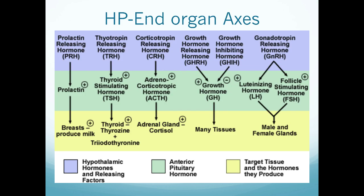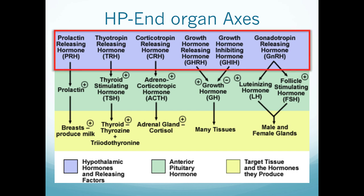This diagram represents some of the hormonal control patterns that exist between the hypothalamus and the hypophysis. This top row represents the releasing and inhibiting hormones secreted from the hypothalamus. For the purposes of this lab, you will not need to know the specific names of each of these hormones, but you should know that releasing and inhibiting hormones are released from the hypothalamus.